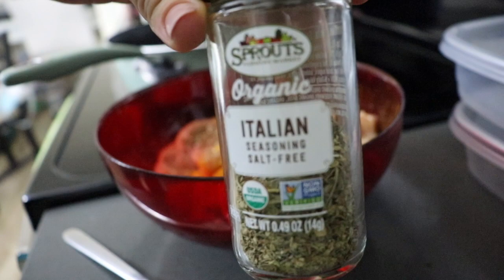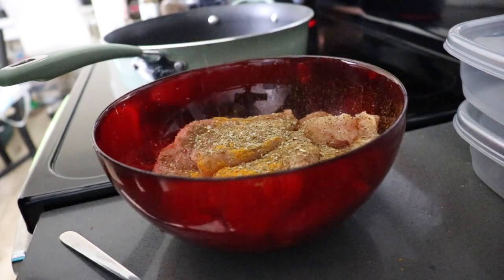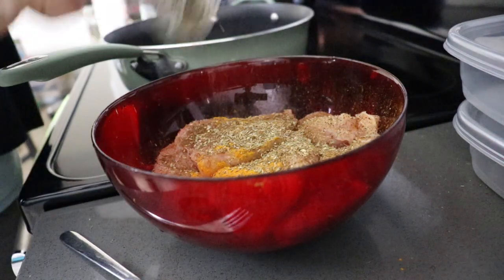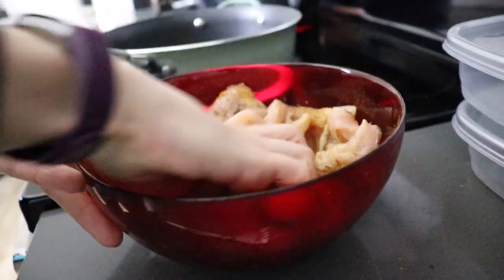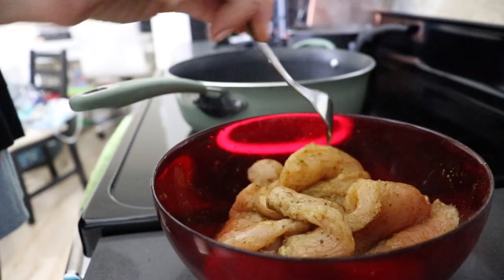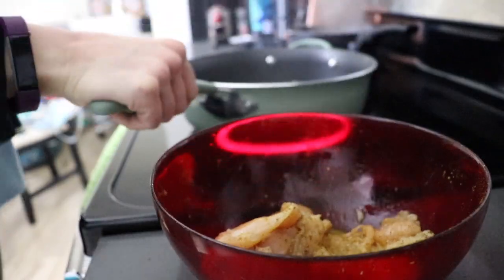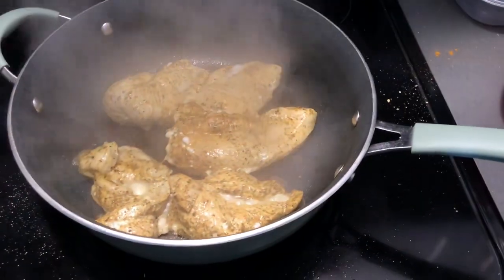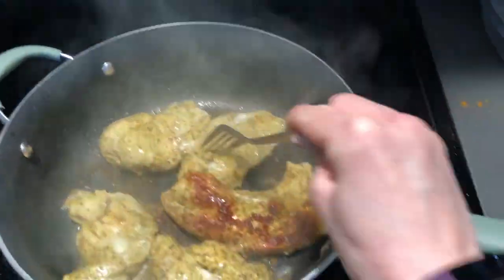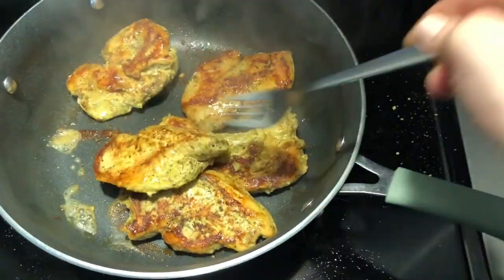And I'm also putting in this Italian seasoning, which is like sage, basil, oregano, no onions, no garlic, nothing like that. And I did add a little extra oregano to this. Got the dry rub in and then fried it in the pan. I think I did about 6 to 10 minutes on each side, and it was okay. And I had it on like medium-high heat.